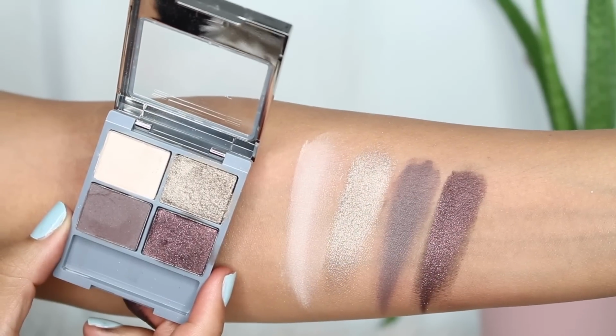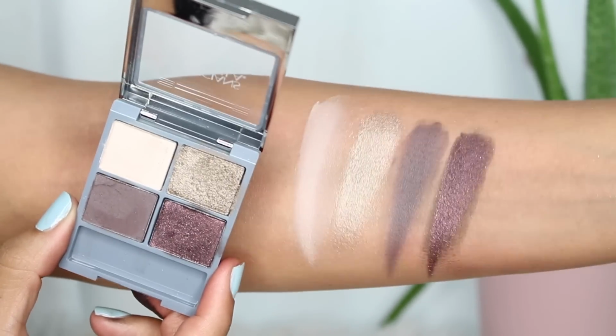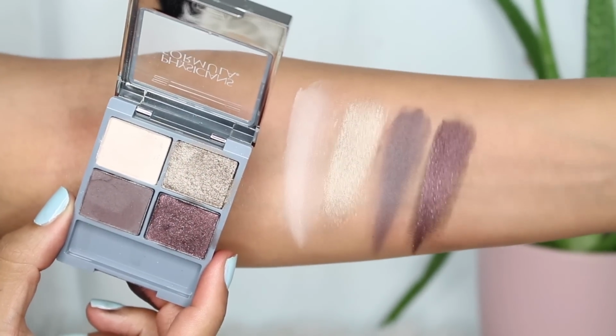Smoky Plum is gorgeous. The shade in there that you would call the smoky plum has so much purple, so much shimmeriness in there. It's absolutely gorgeous. It definitely is a little bit of a dusty shade. They're all a little bit dusty and give a little bit of fallout, so just be careful with that. But I don't find that it's the bad kind of dusty. It's still full of pigment, it still sticks to the lid, but it is a little bit messy.